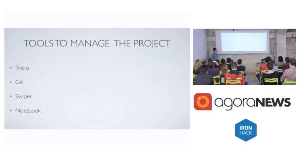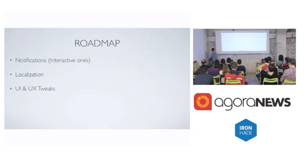Well, tools that I use to manage the project, I use Trello, I use Git, Swipes, and also a notebook. Which is the roadmap from here? I want to add push notifications, the interactive ones. I also want to add the localization of the events, and maybe using the localization, determine which are going to be the gaps between one event and the next one. And then I want to tweak a little bit the UI and the UX.